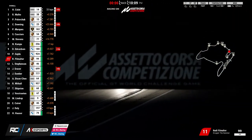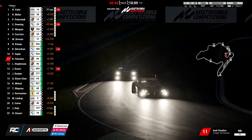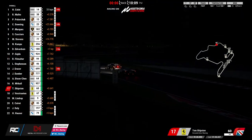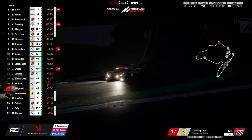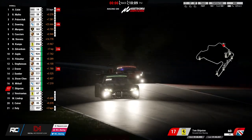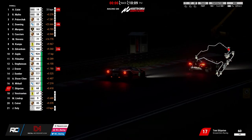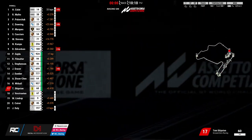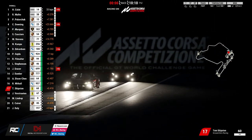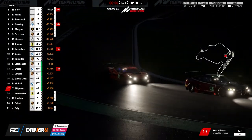Nico Kumpu here with an incident earlier on is going to finish, I imagine, in P8 as we jump back to Tom Shipston in the number 17 Ferrari, battling away with, I believe that was Richard Whittle ahead of him in the BMW there. Yeah, Richard Whittle. So last lap battle here coming down. These are going to be two of the last cars to cross the line, I believe. So Richard Whittle battling away with Tom Shipston. Is he going to be able to try and make a move around the hairpin?